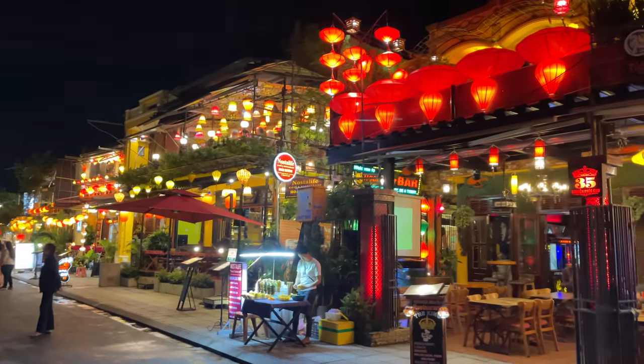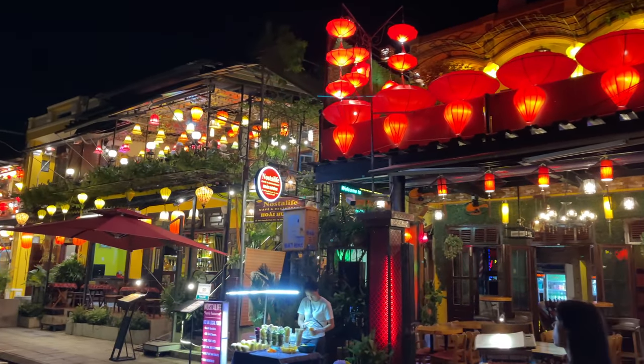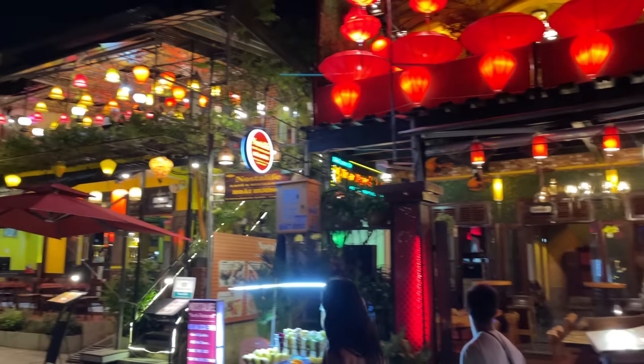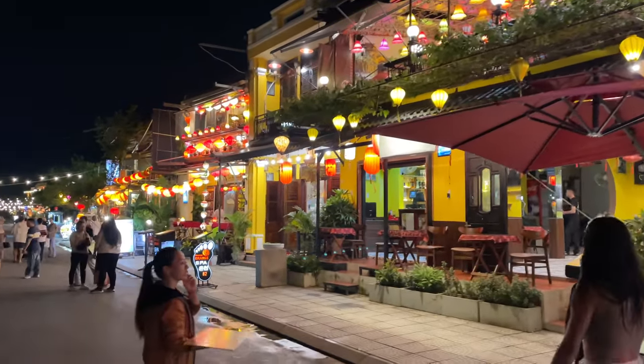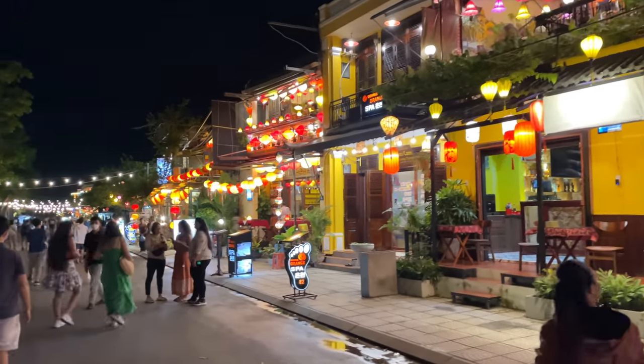This is one of the few places in the world, or maybe the only place in the world, like this one. This is very Vietnamese style. I really like the lanterns. Let me know if you like it. But for me, it's super cool.